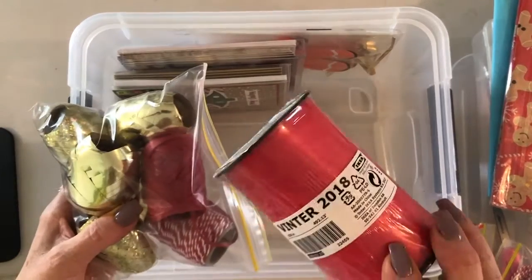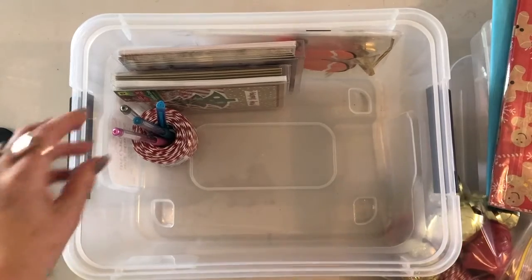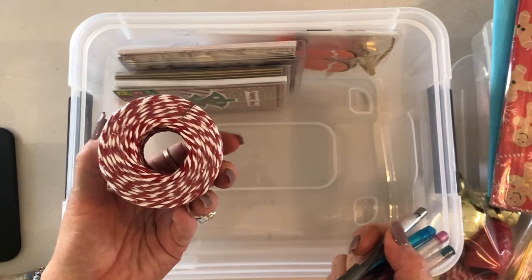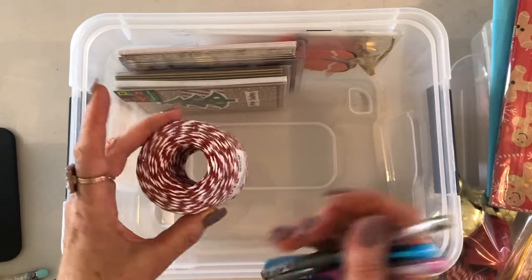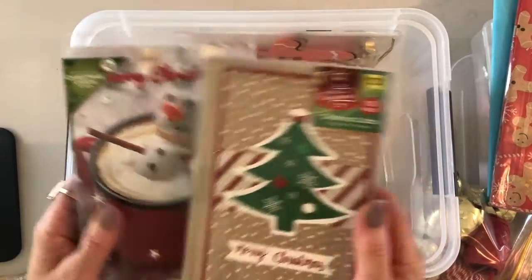I haven't got any bows, sorry. I've got my ribbons here, and I just do the curling thing with that. I've got my pens. And these I use to attach my tags with, because I find the string that comes with the tags isn't really long enough, so I tend to use that. And my pens and Christmas cards, I always have them on hand.